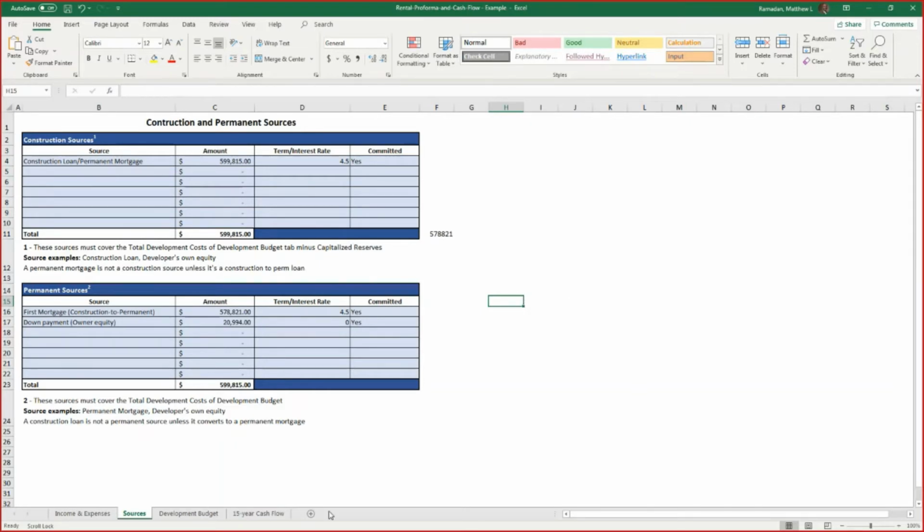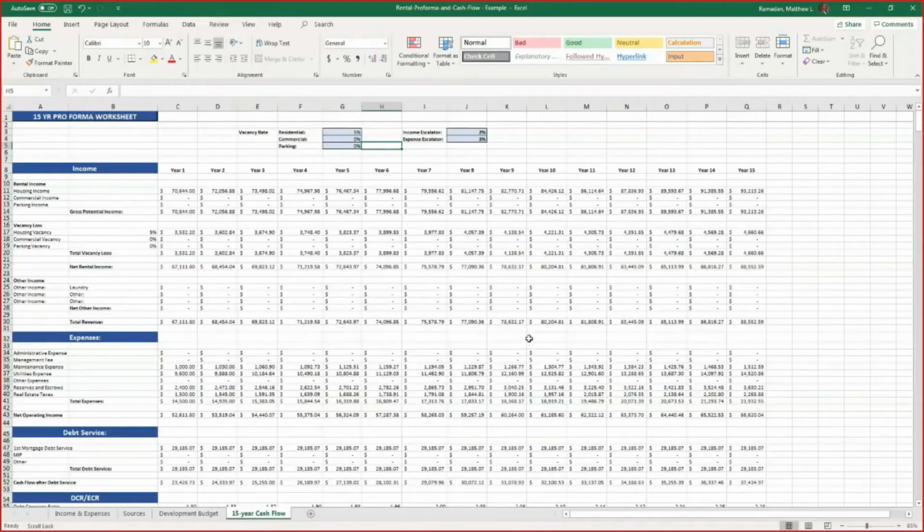Okay, so the next thing also, it calculates for you your 15-year cash flows. So those numbers that we entered on the other sheets, the income, expenses, the sources, and the development budget all come out here in the 15-year cash flow. Easy thing to miss, but pay attention to it, please, so that your application doesn't come back as incomplete.